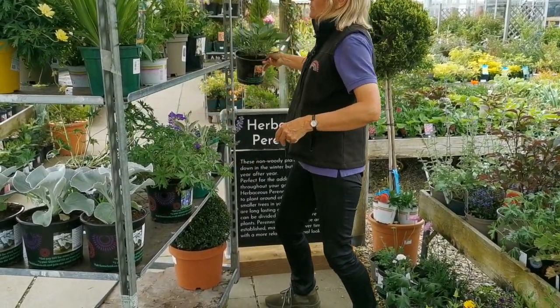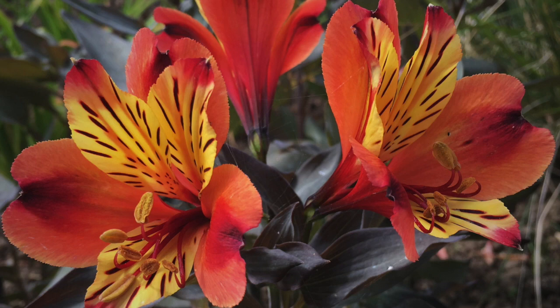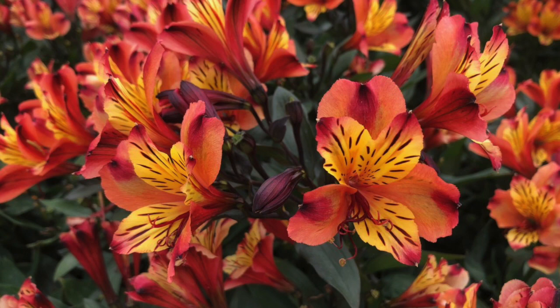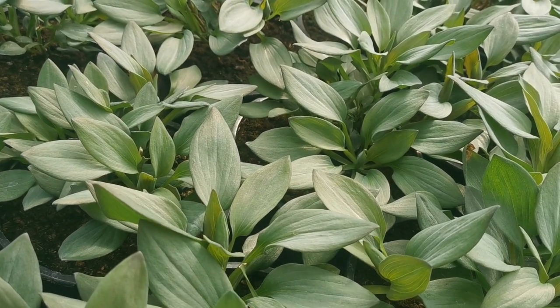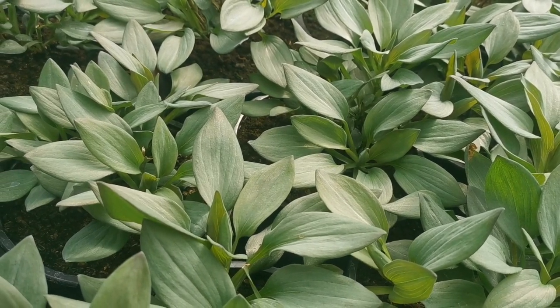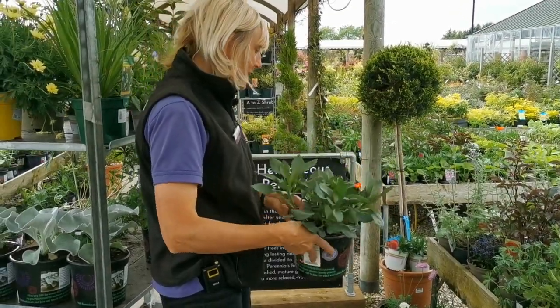We've also grown this for the first time on the nursery. It's the Astrantia Indian Summer. It's a very popular variety because the leaves are a lovely dark intense colour set off against that lovely orange and red and yellow flower. This particular one grows very tall, probably to about that height, so it's necessary to stake it.